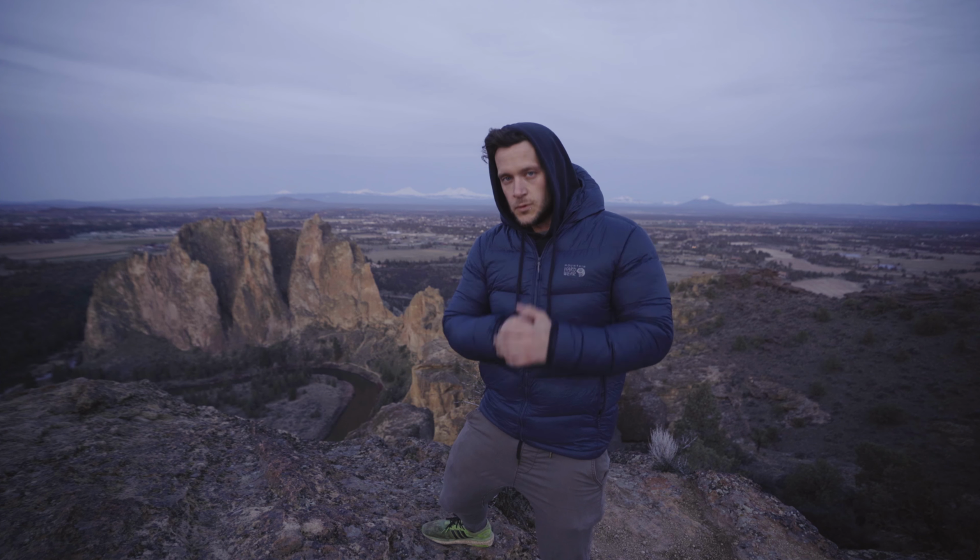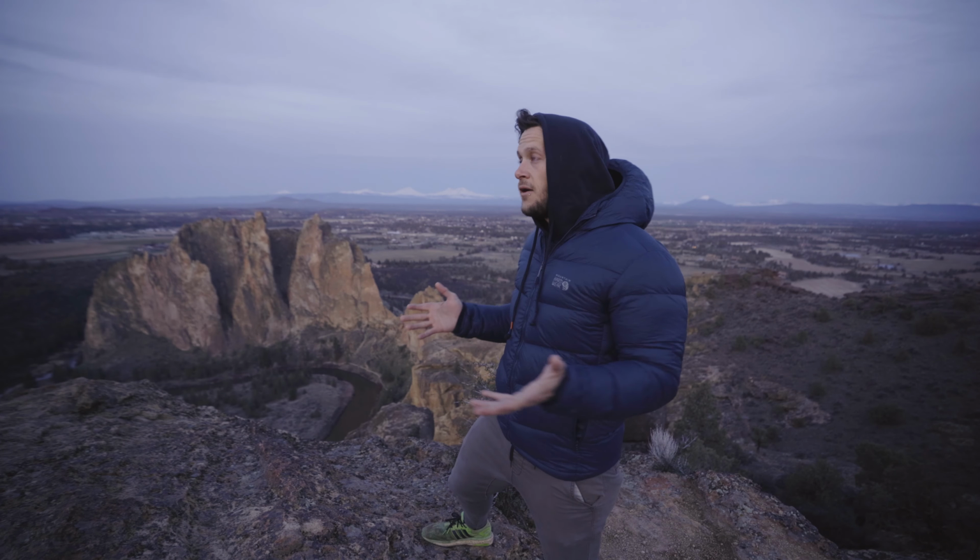Then you have what's called blue hour. I don't know why it's called blue hour, maybe because it's catchier, because we have golden hour, but blue hour is more like a 25, 30 minute period. And right now it is in fact blue hour.